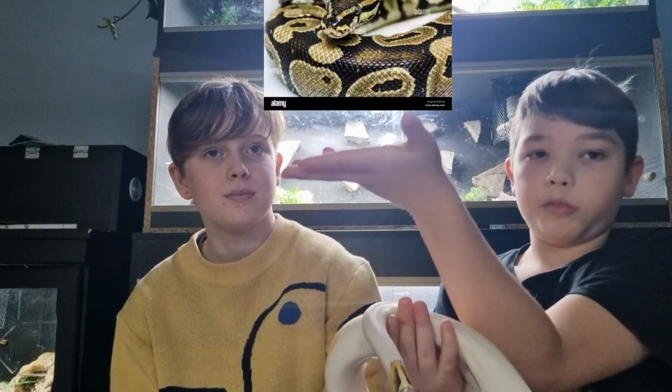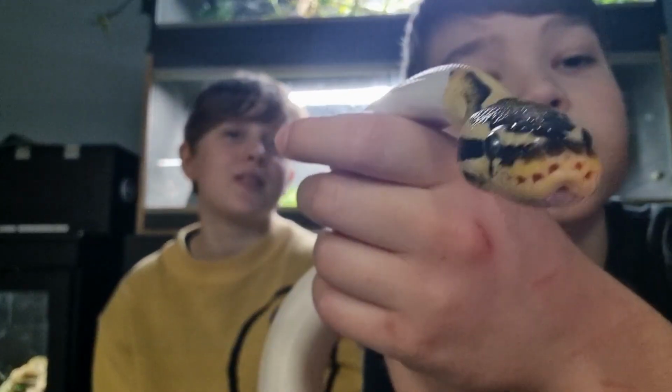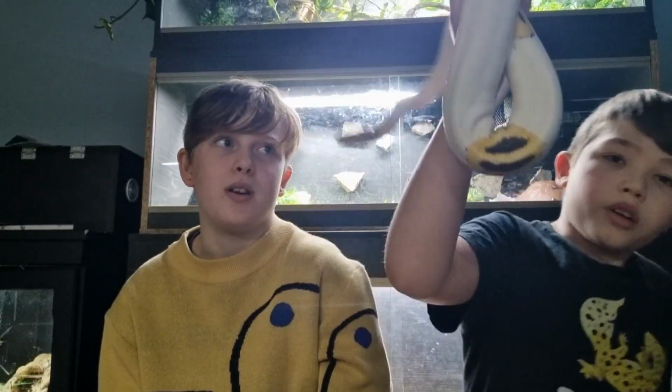Okay, next up is royal pythons. Again, this isn't the normal coloration. That is the normal coloration. But yeah, this is salad cream, by the way. They're very sweet. We're going to talk about pros and cons again. I'm going to start with pros, and then go to cons, because we realised cons then pros sounds weird. Pros then cons sounds better.